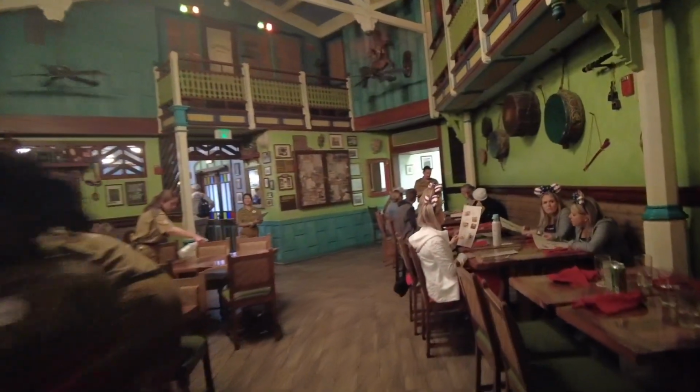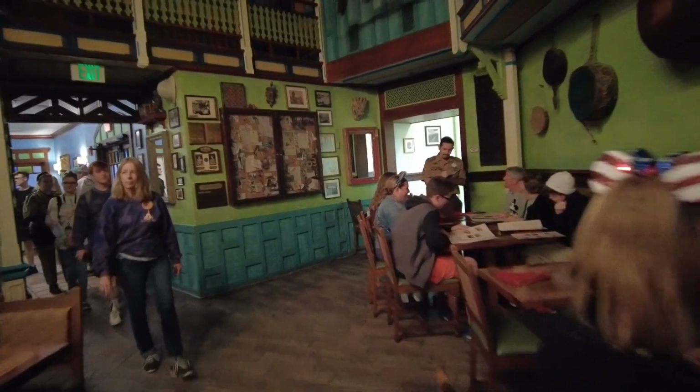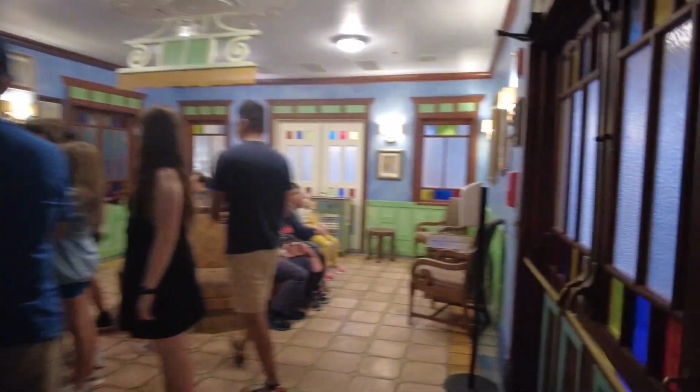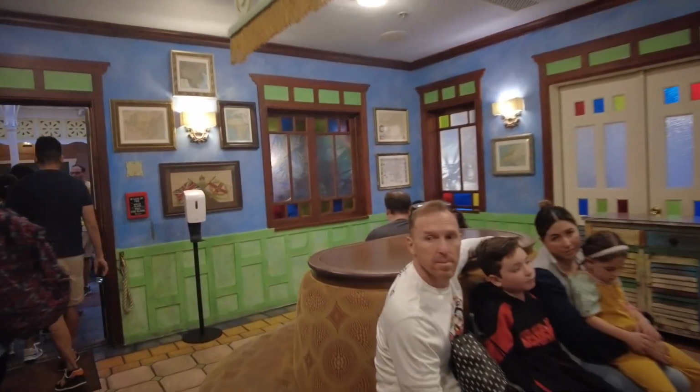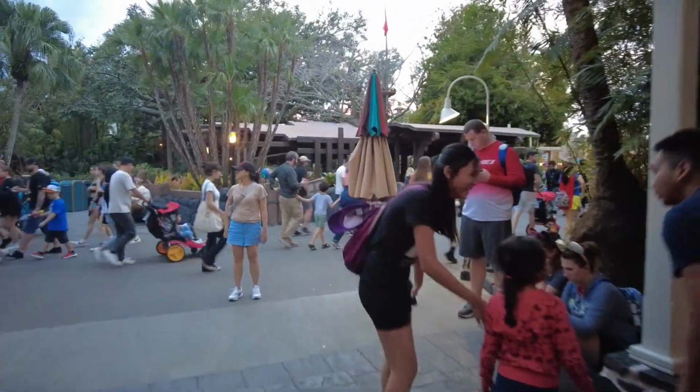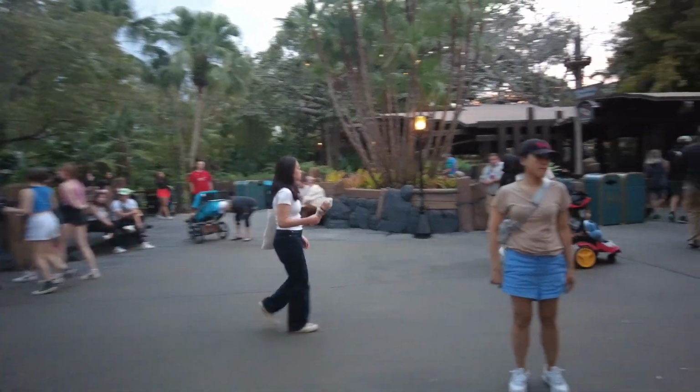The suggestion that we read online was to ask for one of the smaller rooms because this main room out here is more cafeteria style and a little bit louder. So asking and waiting for a little bit to sit in one of the smaller rooms, because that main room is really loud, was actually kind of nice. In our back little room it was quieter. The big room was actually kind of cold, but there's our meal at Skipper Canteen.